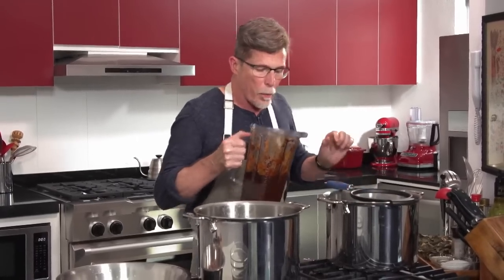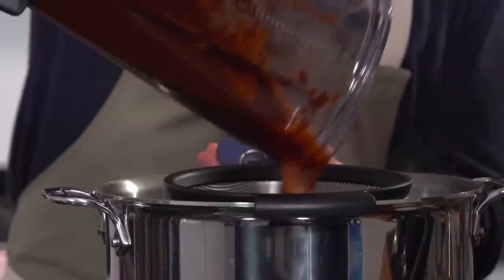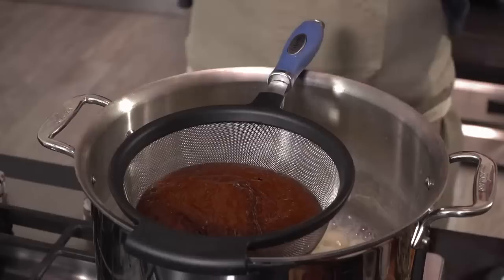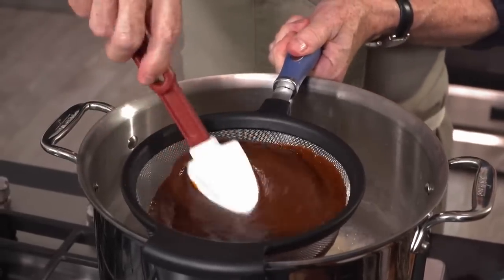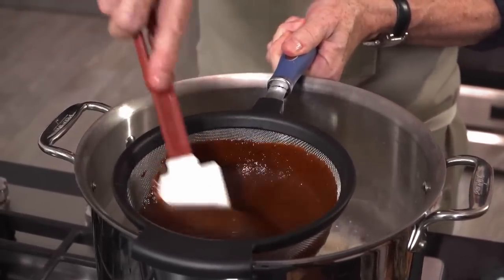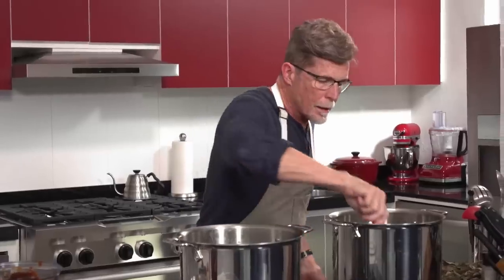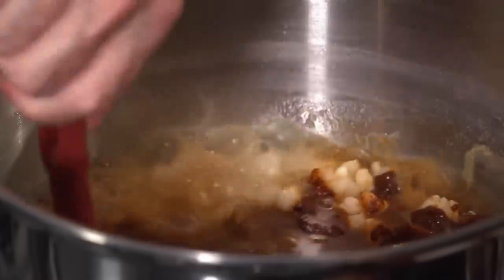Now I've got a medium mesh strainer here. I'm gonna pour our ancho chili puree into the strainer. That's gonna catch any of the seeds that I didn't get, also any of the skins that were not fully blended. And I'm gonna stir that around.